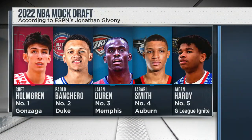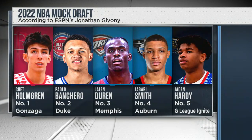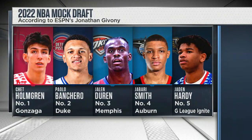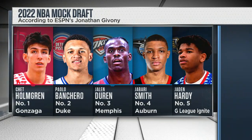Well, it's never too early, right, to take a look at who the top picks are going to be in next year's draft. Today, Jonathan Givony released a new mock draft with the college basketball season getting underway this week. Chet Holmgren and Paolo Banchero are the top two picks in his mock, followed by Jalen Duren, Jabari Smith, and Jaden Hardy.